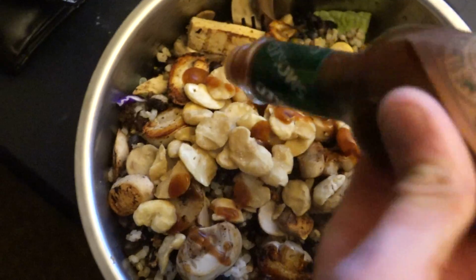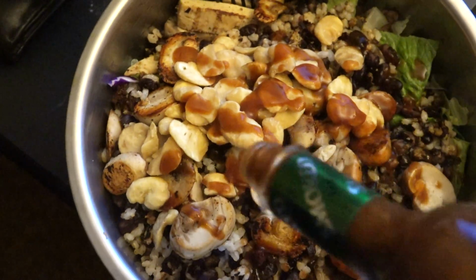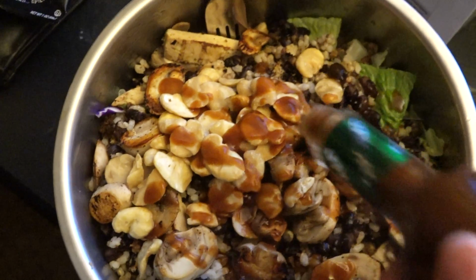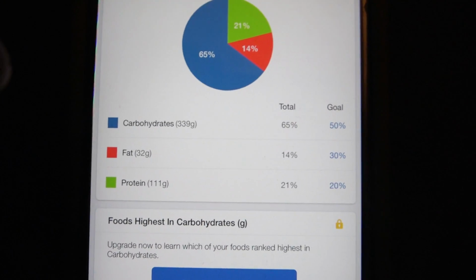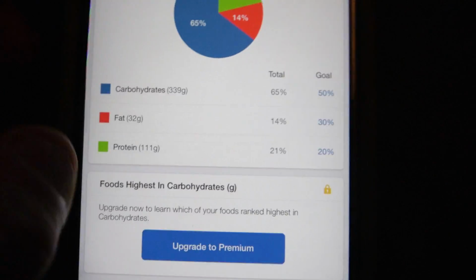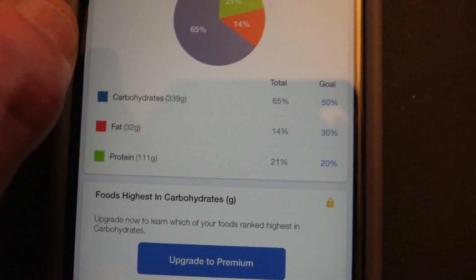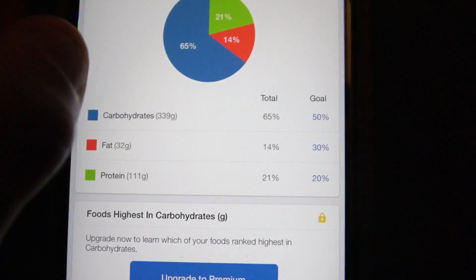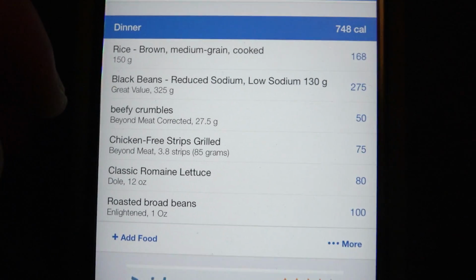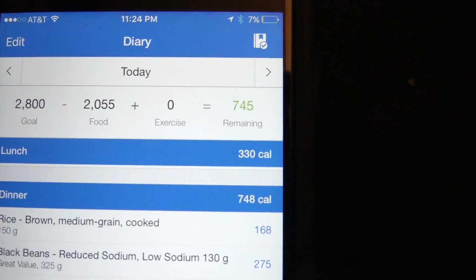I'm gonna put a lot of this because I really like my food spicy. Let's take a look at the macros real quick. This brings us up to 339 grams of carbs, 32 grams of fat, 111 grams of protein. So I've got a little bit more protein I gotta put up in there, and I've got a little bit more fat to play with. And this whole meal was 748 calories, which leaves me with a grand total of 750 calories to go.